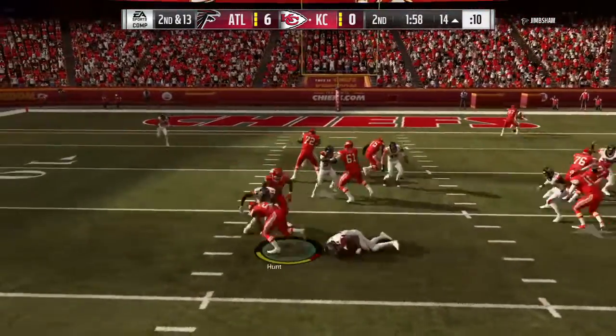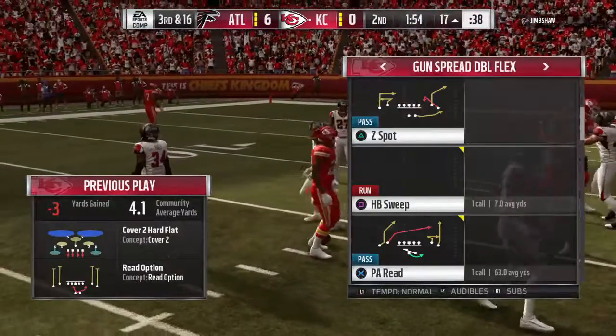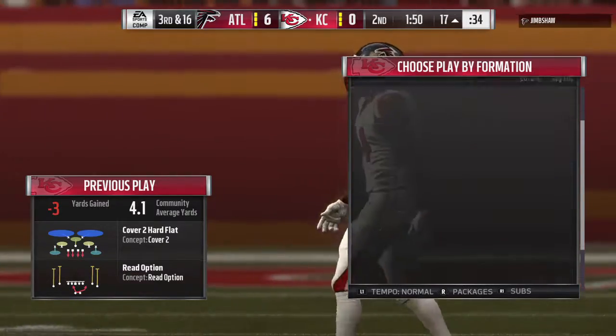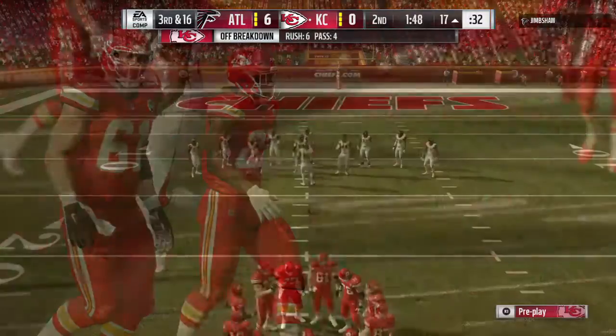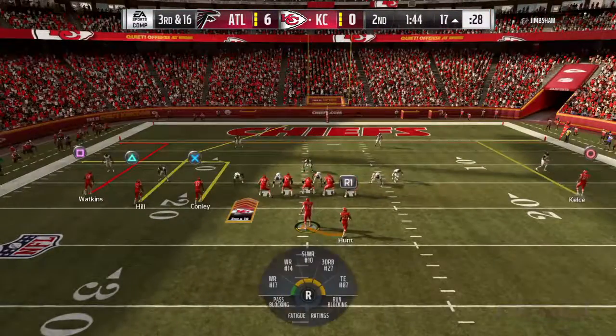They'll run it now out of the gun. And the second wave of tacklers is going to get him as they stop him behind the line. They'll wind up losing 3. And now it's 3rd down. So 2 plays with only negative yardage to show, and now it's 3rd and 16.